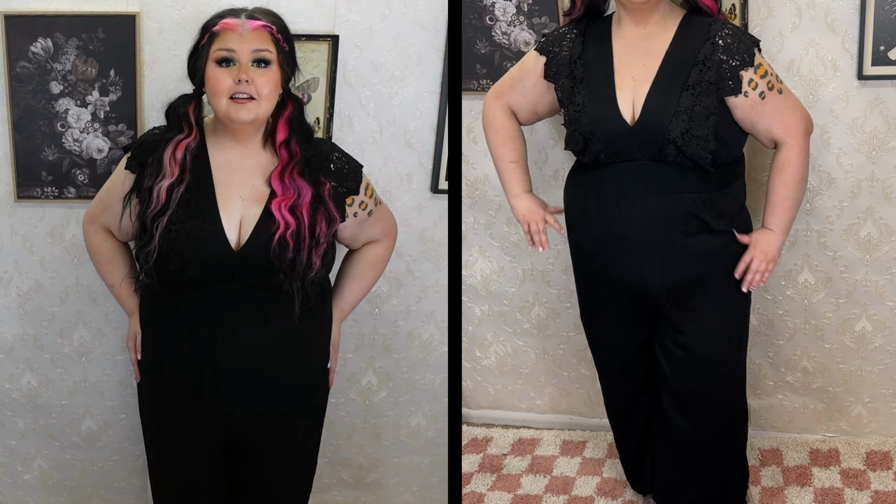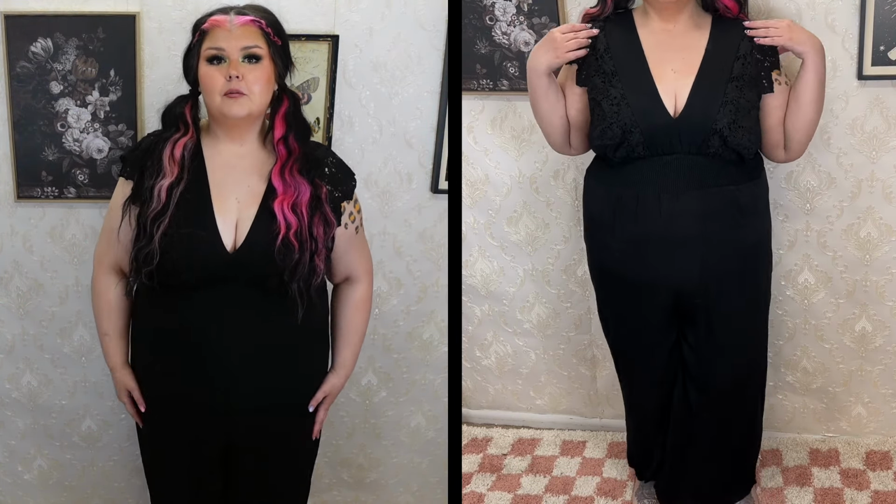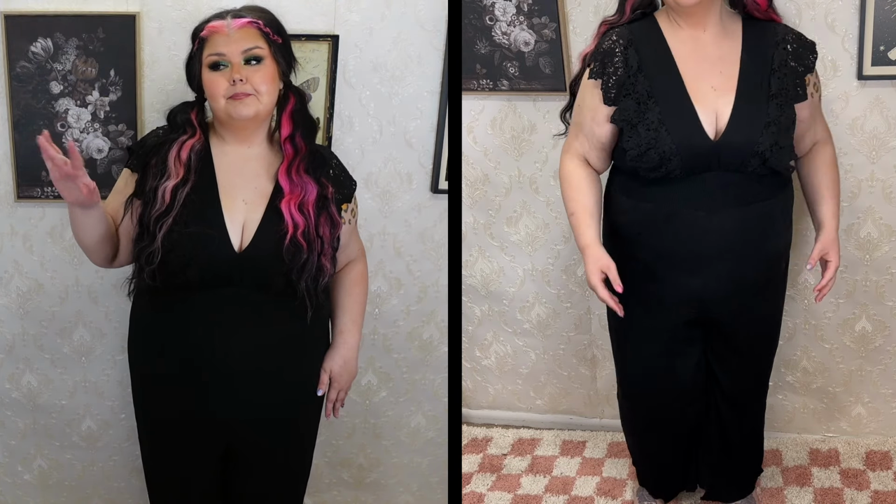I've got a long torso, I've got an apron belly, and the way they designed this, I feel like the fit model was someone my body type. I don't understand how this jumpsuit is fitting me so well. And I'm sure some of you are going to look at it and be like, doesn't look good, but it's a jumpsuit, okay? Jumpsuits are not always the most flattering, and that's okay.